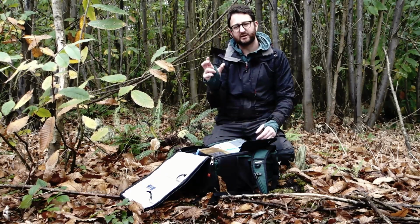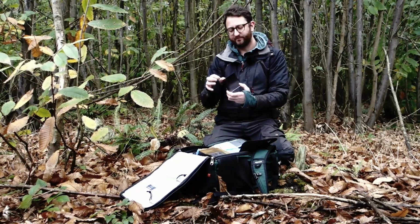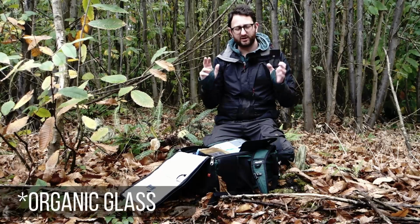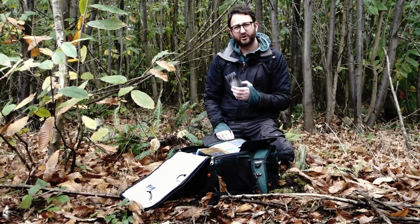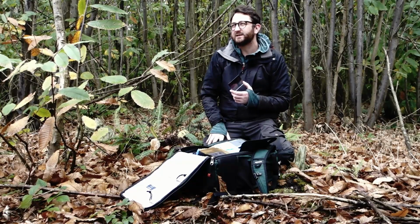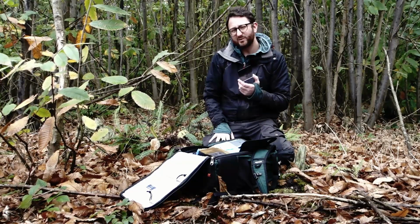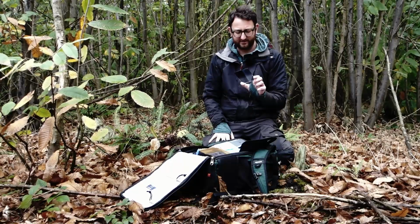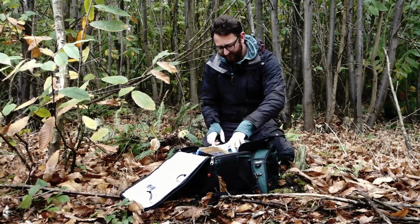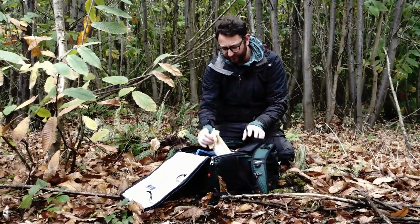So these are plastic, basically. Optical glass. I don't know if they referred to that on the website or the eBay listing at the time, but to be honest, I didn't know what I was going to get. But yeah, optical glass.